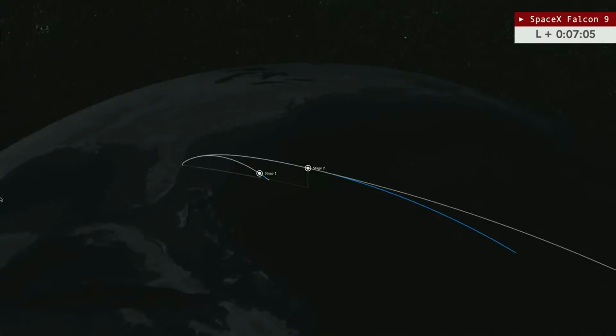And we have the entry burn on the horizon. We see the plume of exhaust like a torch descending toward the eastern horizon from the 3 Merlin engines for this entry burn. This is a retro maneuver to slow down for the landing on the drone ship. The rocket will be below the horizon at the time of landing.